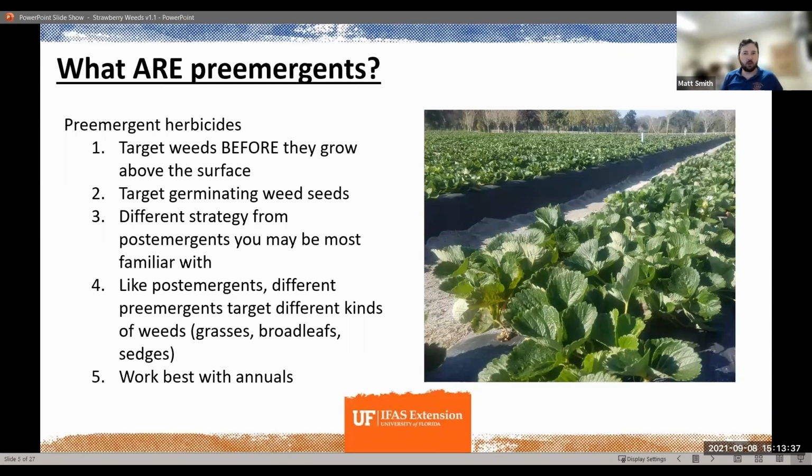Like with the post-emergents, such as Gramoxone, Roundup, or 2,4-D, different pre-emergents are going to target different kinds of weeds, whether it be grasses, broadleaves, or sedges. The other important thing about pre-emergents is that they work best with annuals, because we really are talking about anything that goes to seed, and that seed below the ground germinating and hitting that pre-emergent layer. It doesn't generally work as well with perennials that may have some kind of stored energy source they can use to continually push throughout the season.